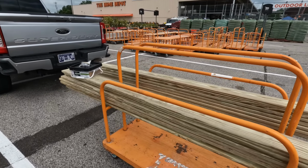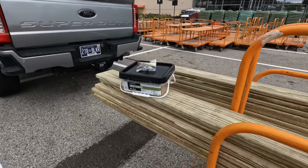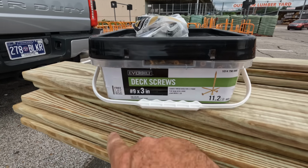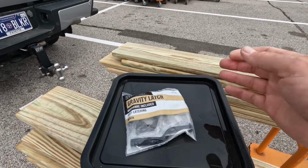So I'll just have to make do. I can always get longer ones later and use the shorter ones other places. But what I got was 11.2 pounds of number 9, 3-inch deck screws. It comes with a Torx bit, and I got a new latch because the latch on Meredith's gate is all messed up.